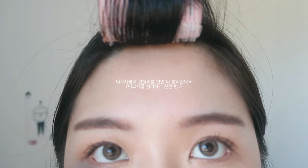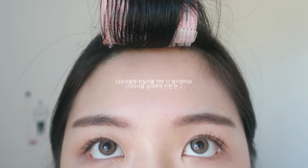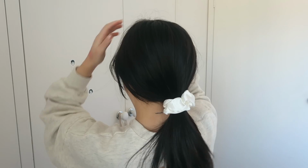I think it looks so much better with that extra layer of concealer under my eyes. So I'm gonna get changed, I'll be back.